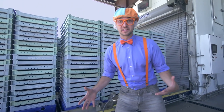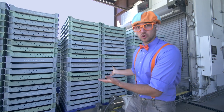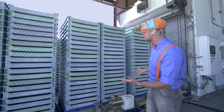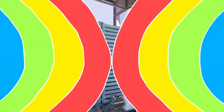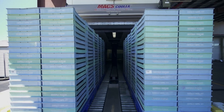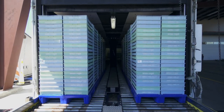So the raspberries came from the farm and got transported from a truck. And then a forklift pulled it off of the truck and loaded it up right here. And so now all of these raspberries are gonna go into this cooler. Watch this. There they go into the cooler. Bye-bye.